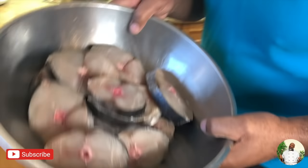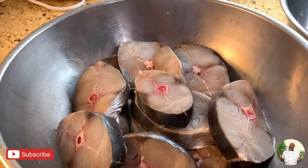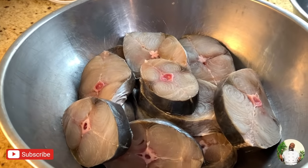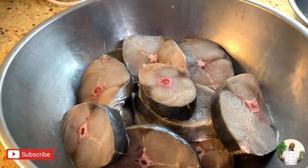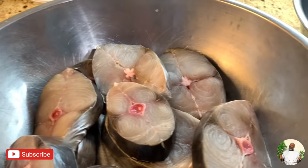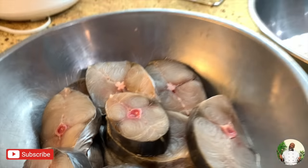So, Daddy, let's get straight into it. This is my kingfish. Where did we get that? Downtown, Jewtown. But you guys can get it from any of your supermarkets, I guess. But yes, this is kingfish. Jamaicans love our kingfish. Look how pretty. All right, so what do we do next?